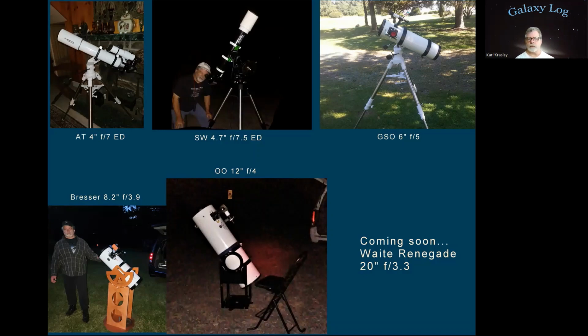And then on the top far right is the GSO 6-inch f5 Newt, and that's also on that Twilight 1 mount. Really good optics. This is actually my wife's scope, and she really enjoys it. I just did a Galaxy log in April. This scope was involved in it. Really for the money, it's a good quality scope.